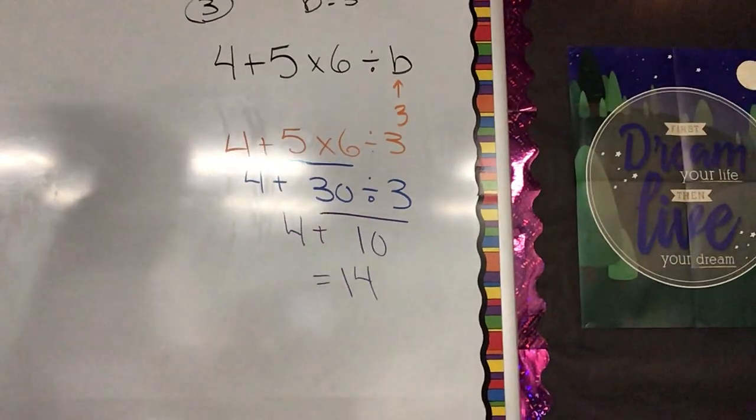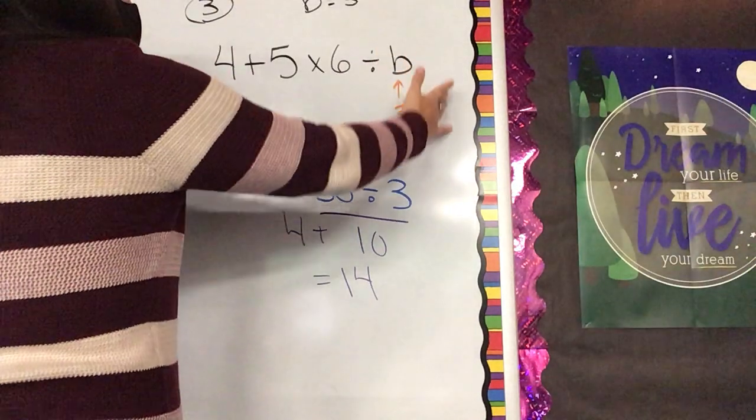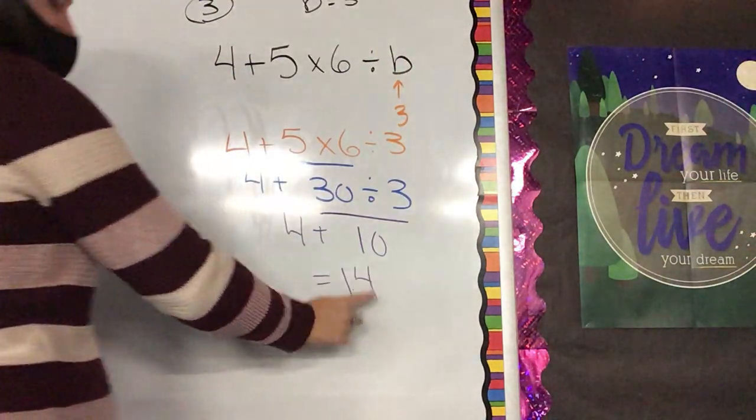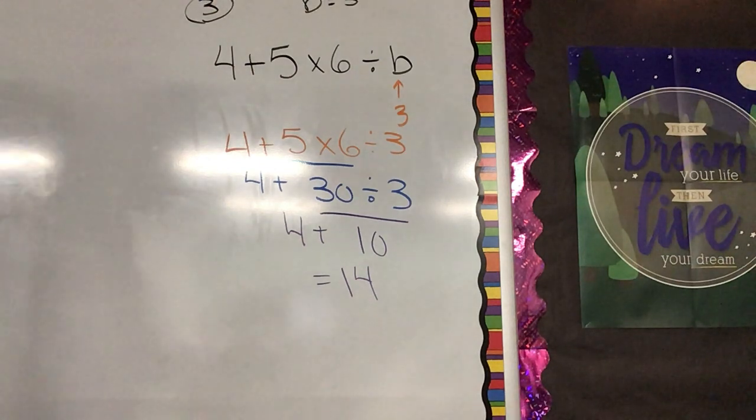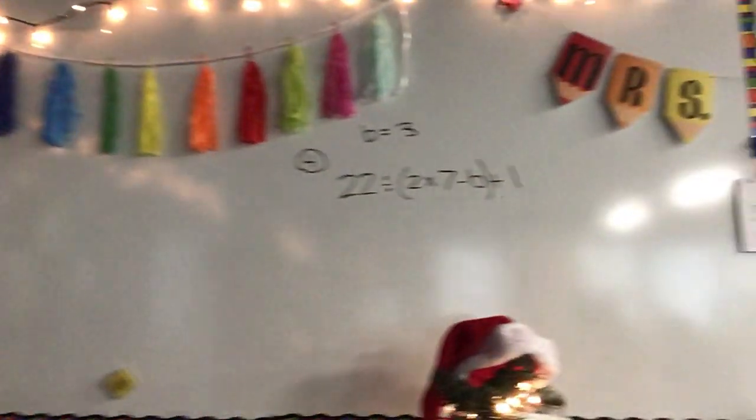Look at how I slowly brought it down until I finally had a simplified number. I had a solution. I had an answer. All different ways of saying that. All right, let's roll on over here. You can see my Christmas tree then too.